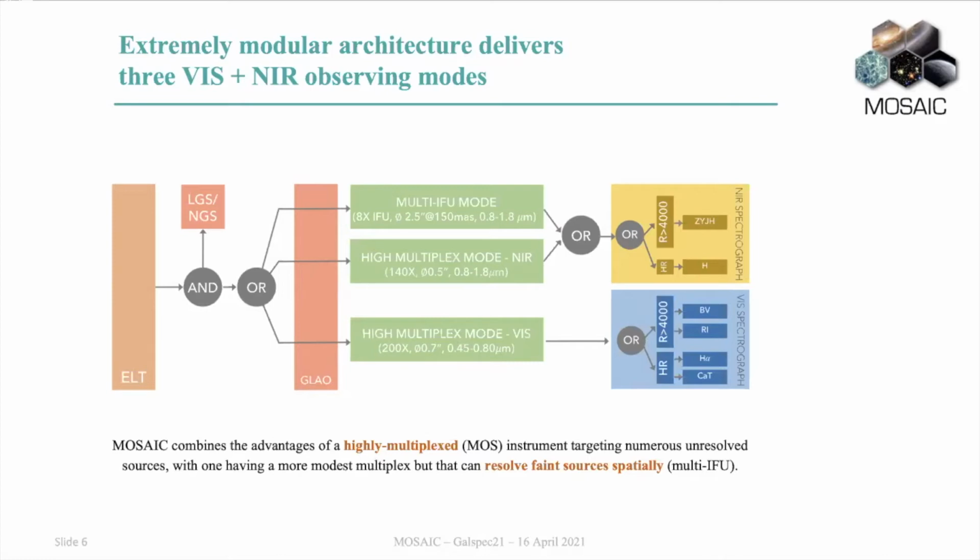We will also have an integral field unit mode that consists of a maximum of 8 IFUs, integral field units, with a field of view of 2.5 arc seconds and a resolution of 150 mas, and as I mentioned before, the integral field units will only be in the near infrared. So, as you can see, MOSAIC will be able to combine the advantage of a highly multiplexed instrument, able to target numerous unresolved sources in its MOS mode, with a more modest multiplex mode that, on the other hand, will be able to resolve faint sources especially, that is the multi-integral field units.